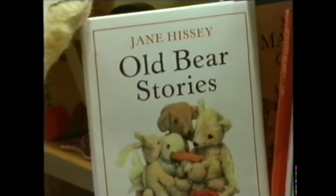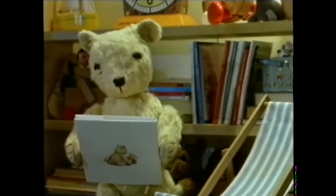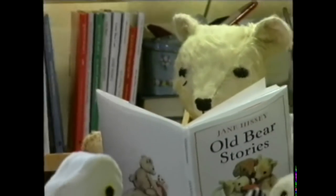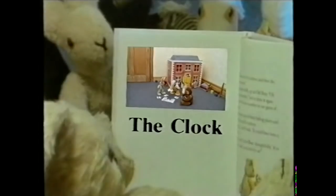Please read us a story, old bear. We'll all gather round. Dear old bear, sit in your favorite chair. We'll sit all around, dear old bear.